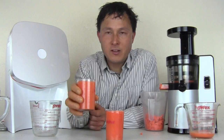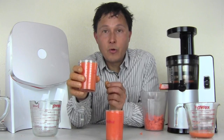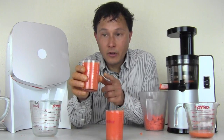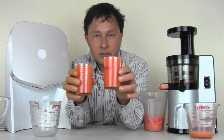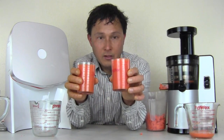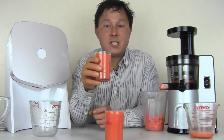In this case, the Juicero is pretty good at extracting the liquid or the water, and also some nutrients, because it is actually orange. But the VSJ is even better because it's a deeper orange. Next, I want to taste each one and let you guys know how each one tastes.